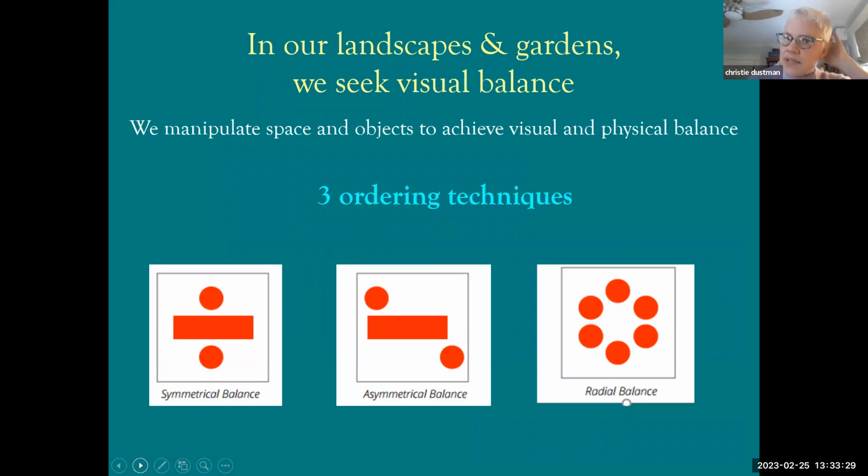So in our landscapes and gardens, we do seek visual balance. We want it to feel okay. And like I said, it could be through symmetrical balance, asymmetrical balance, or there's also radial balance, where you're creating balance by putting something in a circle around a central object.